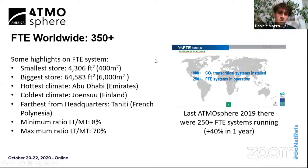The smallest store, as you can see, is a very tiny store. The bigger one is a hypermarket. The hottest climate that we face with FTE is in Abu Dhabi, in the Emirates. The coldest one is in Finland. And I also report here the farthest from headquarters, meaning that it is easy to explain and to run a transcritical system even if you don't have very technical people at hand. And it's also compatible with a wide range of ratios between low temperature and medium temperature cabinets.